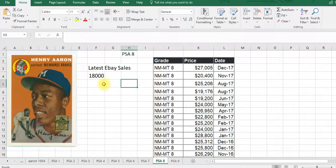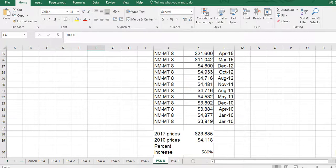We'll look at the PSA 8. There's only one eBay sale of 18 grand, but there are auction houses of between 20 and 27 grand. So that's an average of almost 24 grand. $4,000 for 2010 prices. So it's a 580% increase.